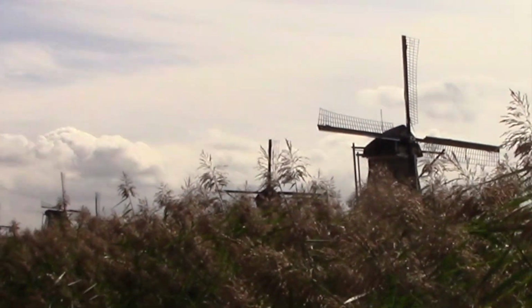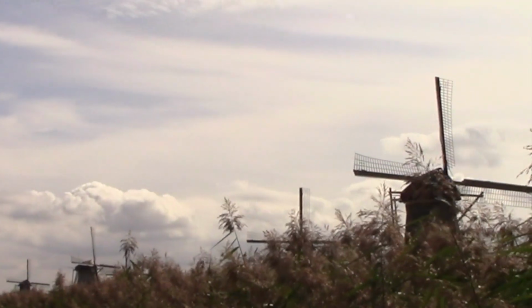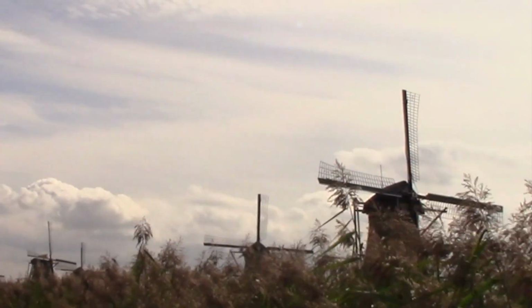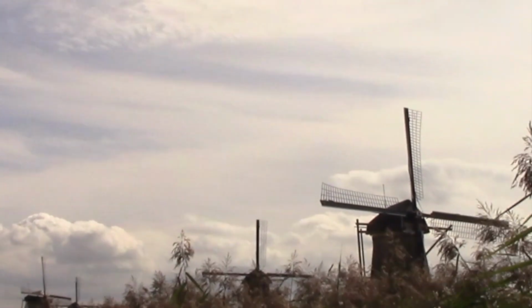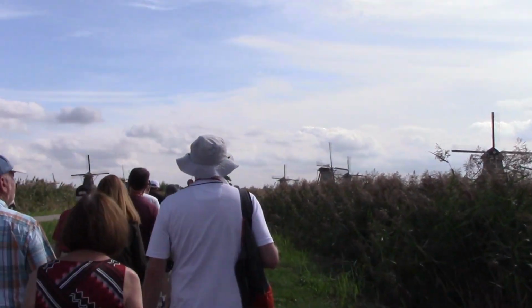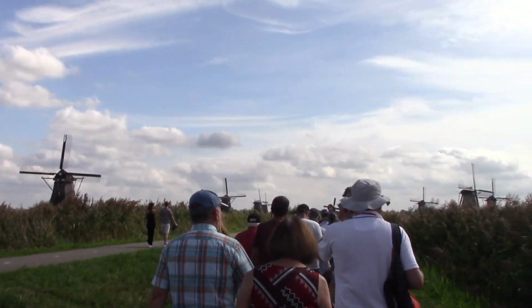Tens of thousands of mills before the invention of the steam engine. These were powered by wind and then by steam engines, and many of the windmills were abandoned. They use electricity. That may not work out too well in the near future.